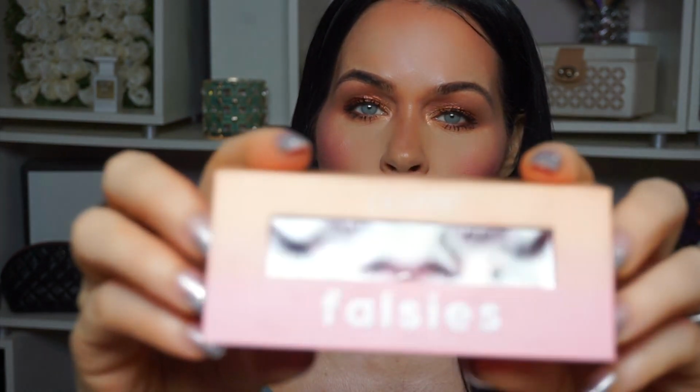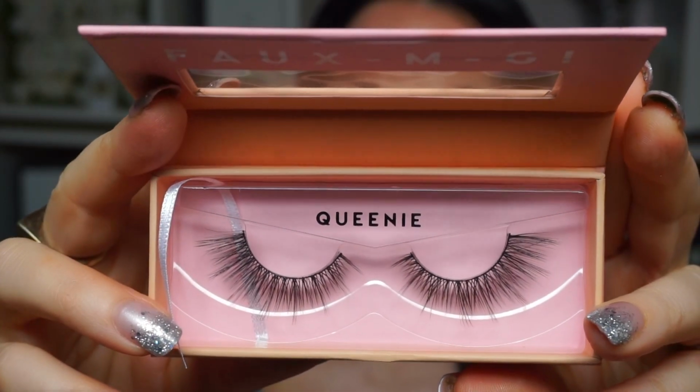So guys, I'm just going to throw on these lashes really quick and a lip, and then I'm just in love with this look. Well, let me give myself another spray. So while this soaks in, I'll put on these new lashes that I just got from Colourpop. These are the Queenie Lash.